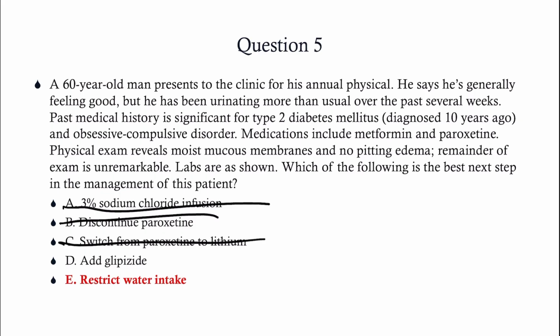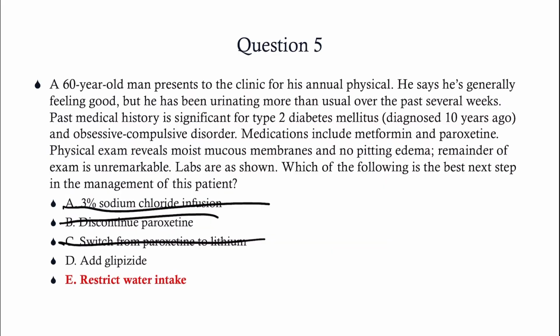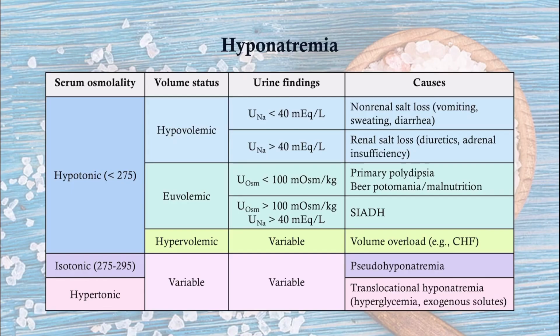Glipizide. So if he had uncontrolled diabetes, that could certainly cause the excess urination. However, he would be losing a lot of water, and typically what happens from that is they do become dehydrated. Furthermore, look at these labs. Hemoglobin A1C of 7.1, good control. Glucose, 110, good control. We don't need to give him any more diabetes drugs. Restrict water intake.